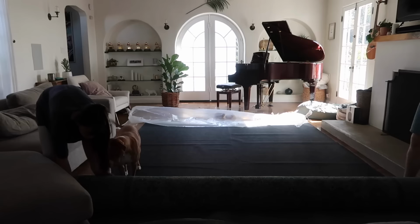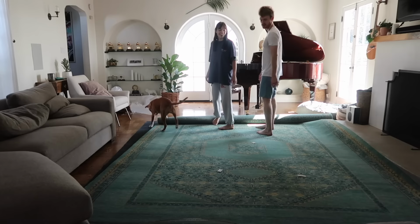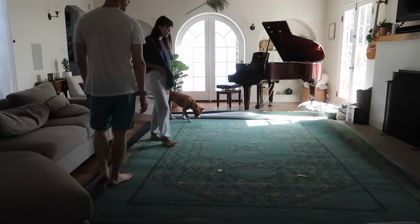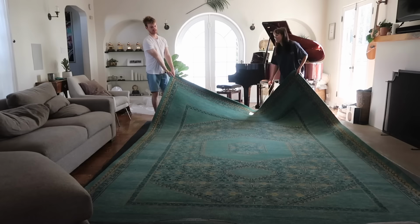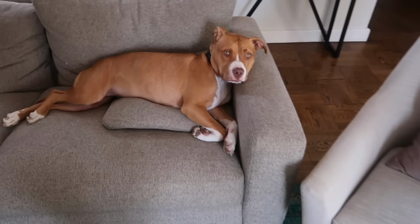Look at that. Ooh. That's exactly what you want it to be. Oh my god. So nice. She's cute. Wow! I like how dark it is, actually. You know what I mean? I love it. I love the way it feels. Heavy. This is what you want. So heavy. We went for the teal rug. We did it. Do you like it, Miss Peach? Are you a fan?